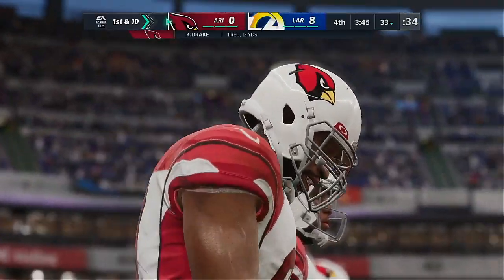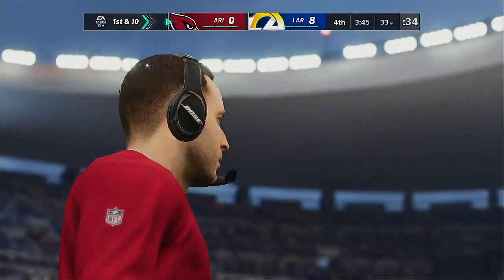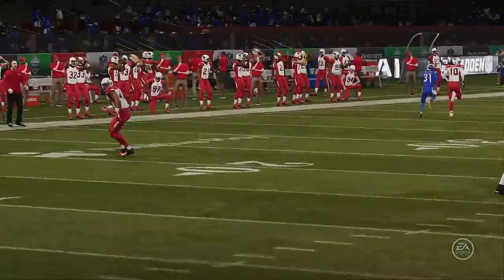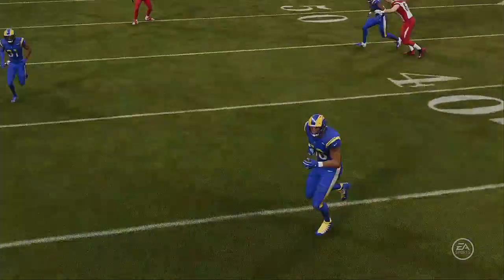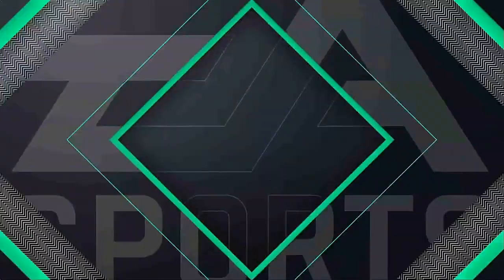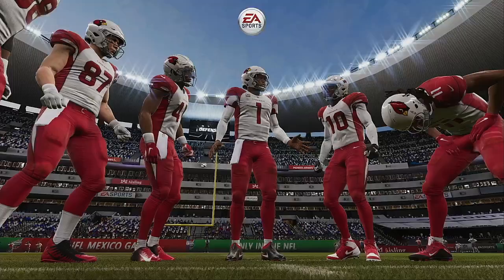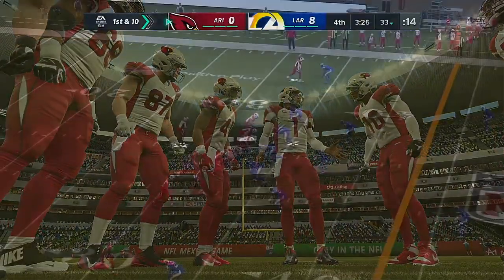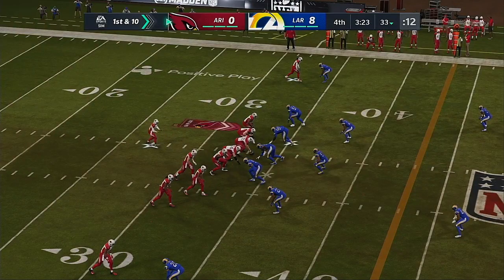Even though this offense doesn't have a single point to its name, they're not totally out of this game yet. A touchdown here, they could be in business. And how about that last play? Now they've got momentum going, so you know I'm a big advocate. Get back on the line of scrimmage. Throw another play at them while you've got them rocked on their heels. So they'll come up first and 10 now from the 33.